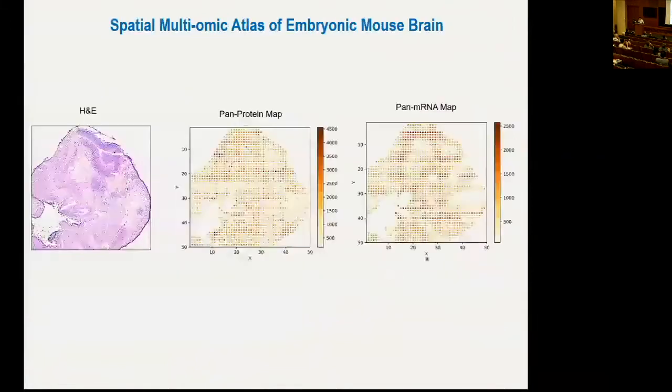And then we used a little bit higher resolution to look at the embryonic brain. This is about the entire brain and a little bit of other tissues in the head and the neck. And also this one, we didn't know what that is, but after data analysis, we found it's actually a piece of the heart.